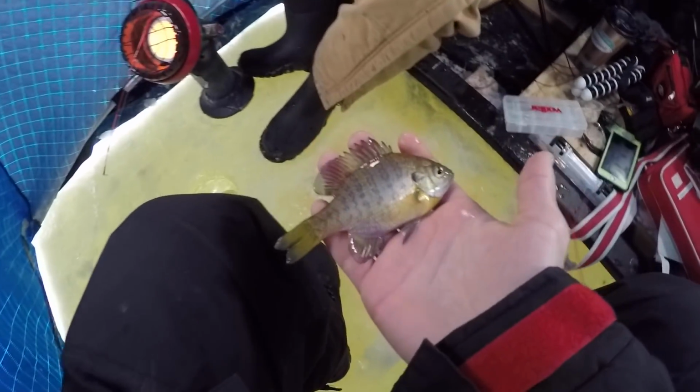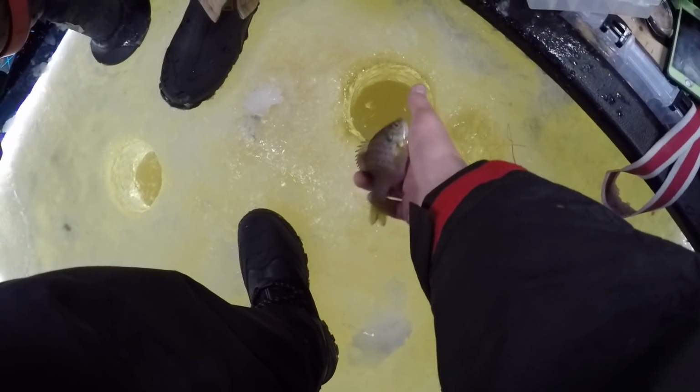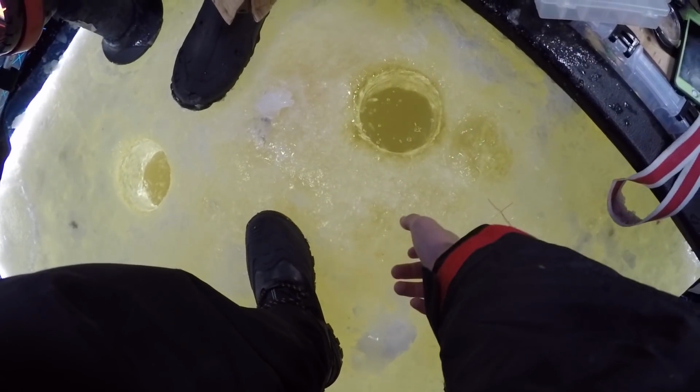First little guy. Why'd I bite? Got a bite too. Oh, now we're really starting to get on him. But first fish through the ice in too long. There he goes. Water and oh, there he is. Oh, already small hooked one, up. Small one. Already hooked up though.